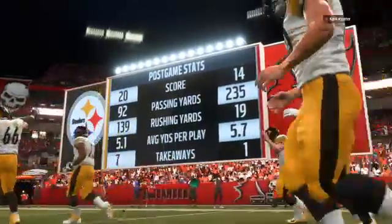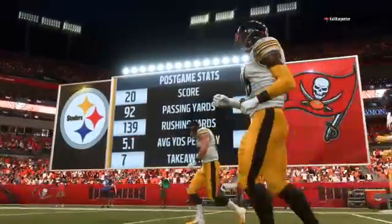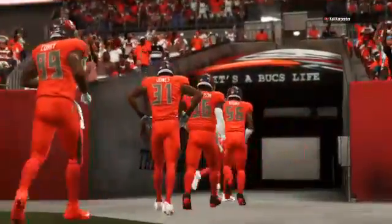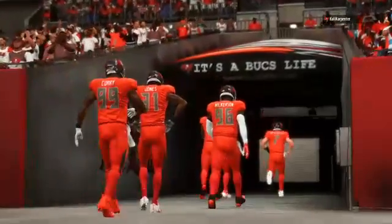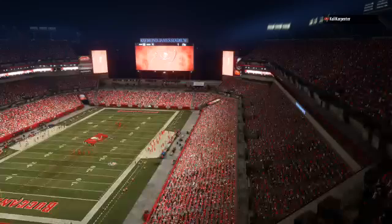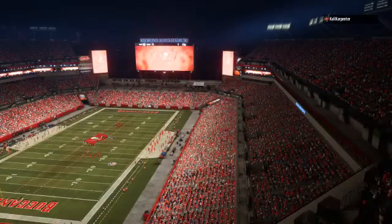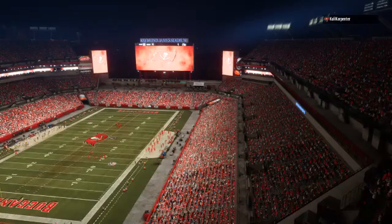So for the Steelers, they're into the win column now as they move to 1-2 on the young season. And they'll head back home next week to take on the Baltimore Ravens. Meanwhile, for the Bucs, they will fall to a similar mark at 1-2. And they'll try and turn things around next week as they have a date at Soldier Field with the Chicago Bears.